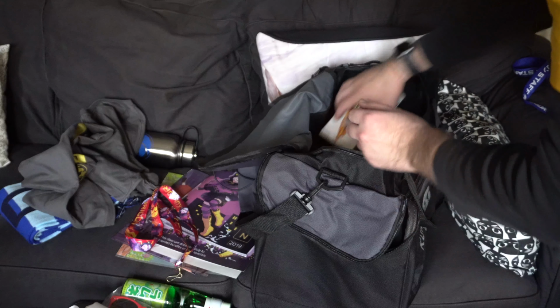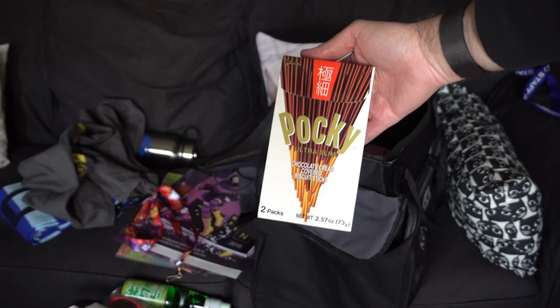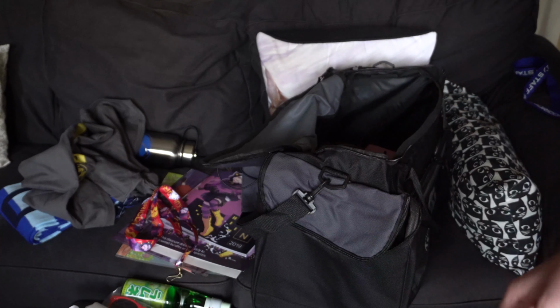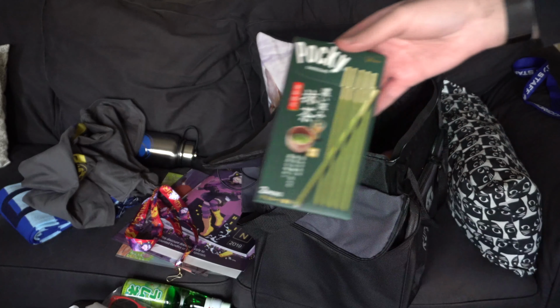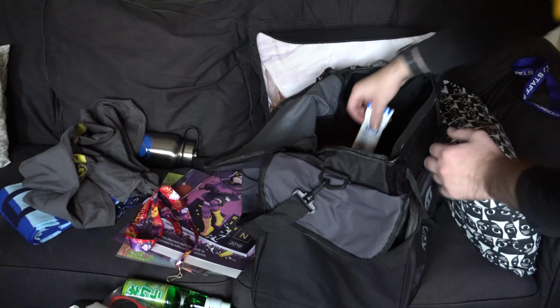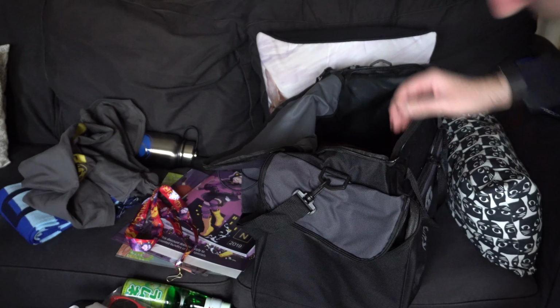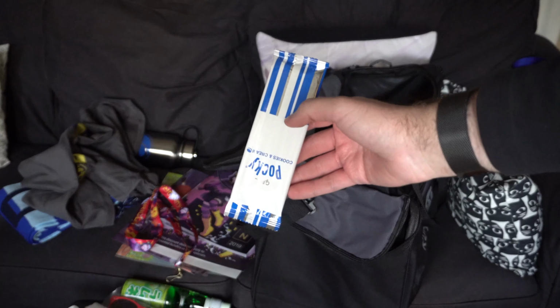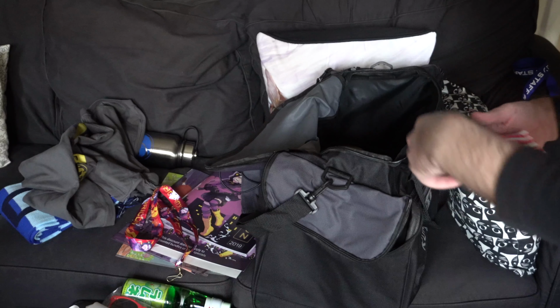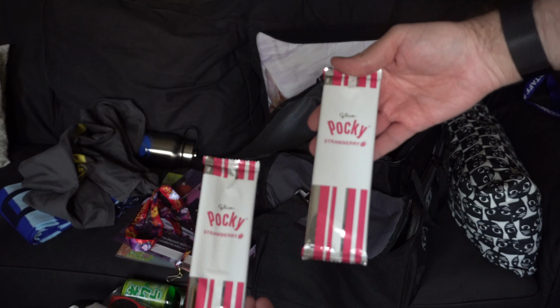As cool as all the pins are, I want to have all the actual pins. Pocky, ultra slim. This keeps going. Matcha Pocky. More Matcha Pocky. Oh my god, Conpeito. I've actually never had these. Sweet. Spirited Away vibes. More Pocky. Even more Pocky. And, oh god. More.